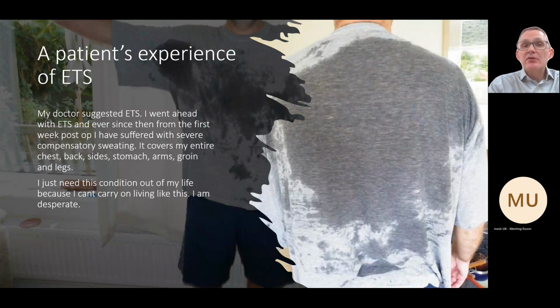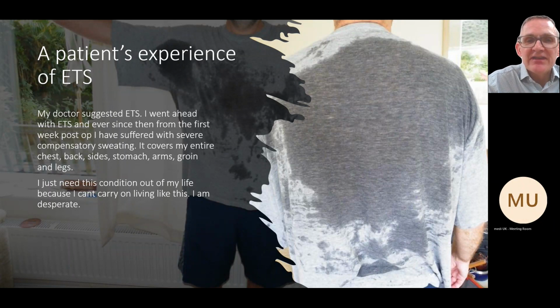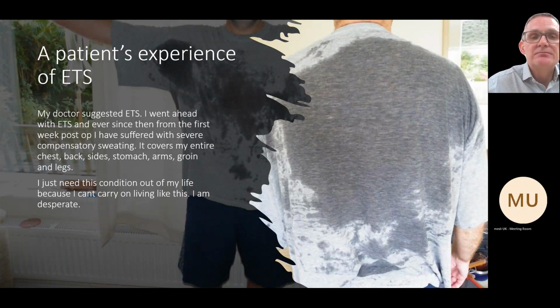This is just a typical example of a patient who contacted us who'd had sympathetic surgery done. Whilst it reduced the sweating in his hands, every day when he goes about his everyday activities, his torso is absolutely soaked with sweat, and it's really made his life a misery. And that's not an uncommon tale at all. So patients who have that treatment need to be adequately informed of the risks so they can make an informed decision as to whether they go ahead with the treatment.